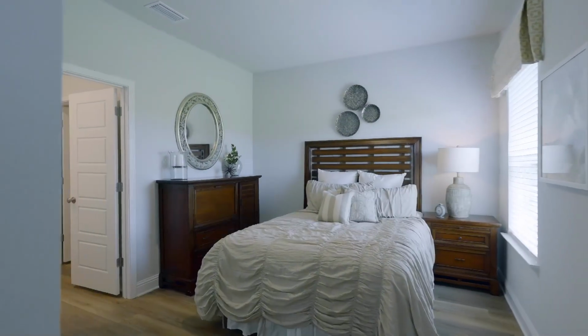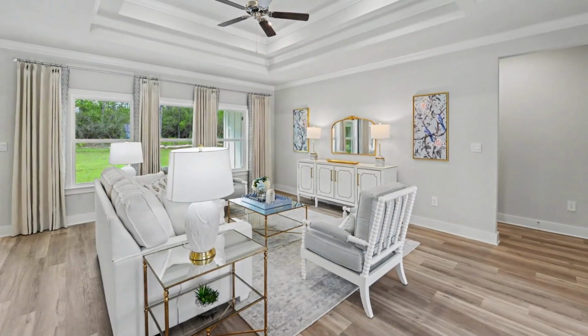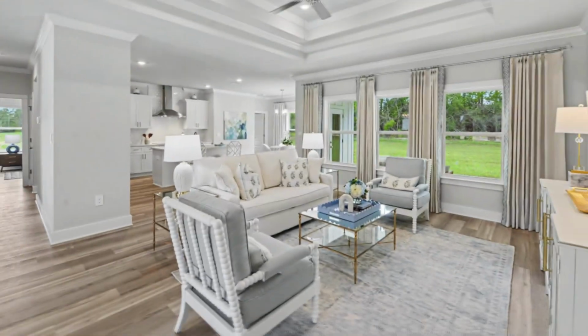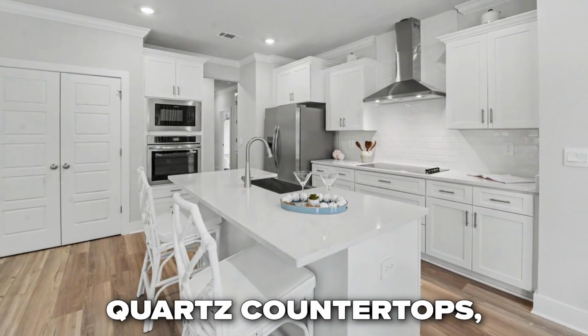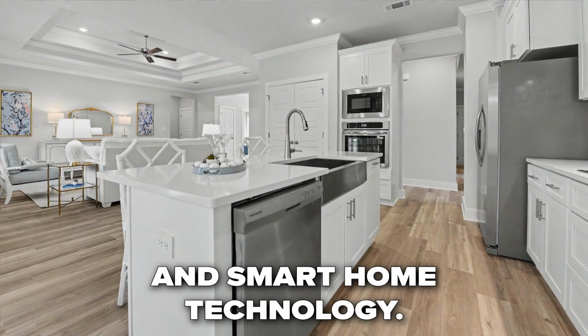And it's certainly available for individual folks who want a home of their own, a new home in an uncrowded area. The homes feature the kind of things that today's buyers want, like open concept floor plans, modern kitchen, quartz countertops, stainless steel appliances, and smart home technology. And these are also being constructed to fortified gold standards, which is particularly relevant to the Mississippi Gulf Coast.